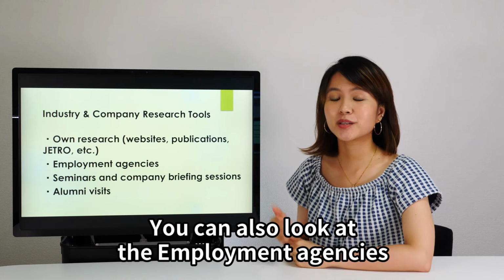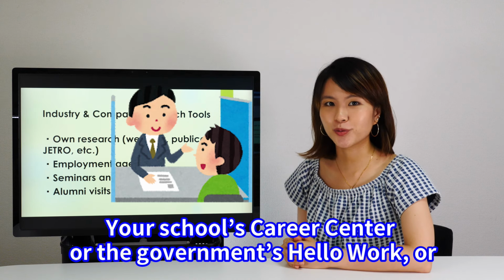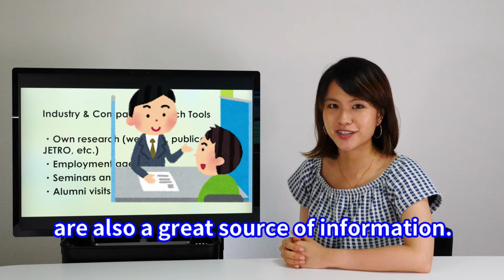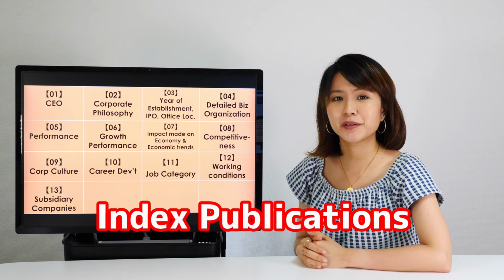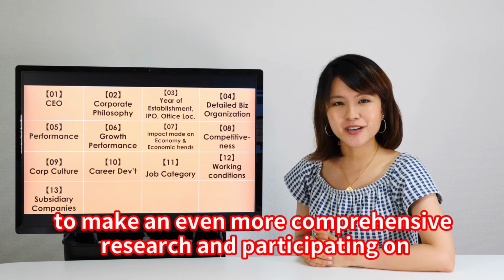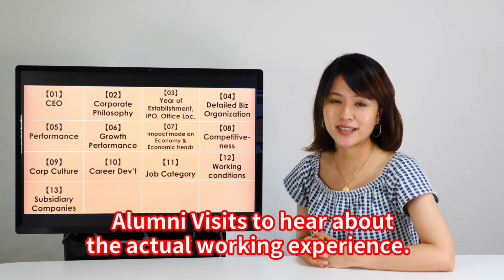You can also look at employment agencies. Your school's career center or the government's Hello Work, or the Hello Work for new graduates in Shinjuku, are also great sources of information. I recommend making use of the company's index guide and index publications to make an even more comprehensive research, as well as participating in alumni visits to hear about the actual working experience.